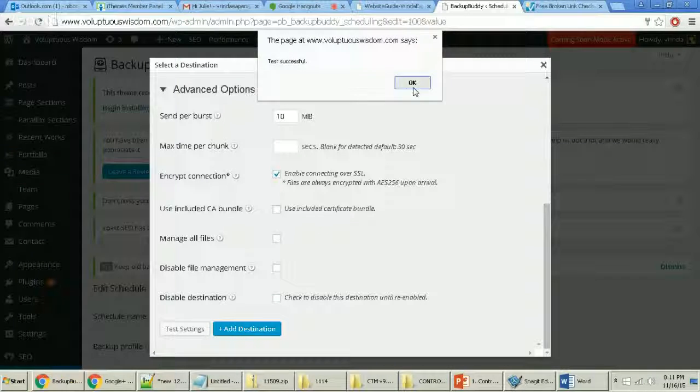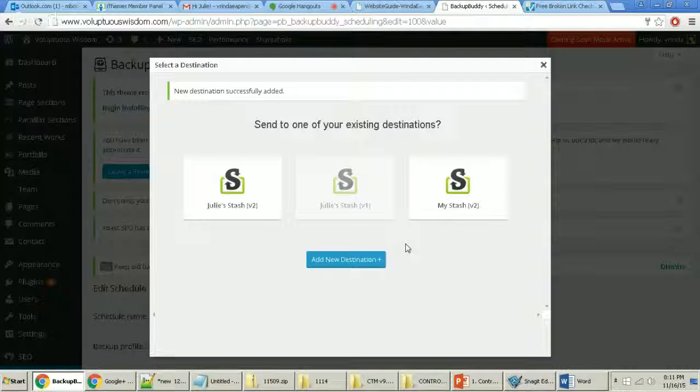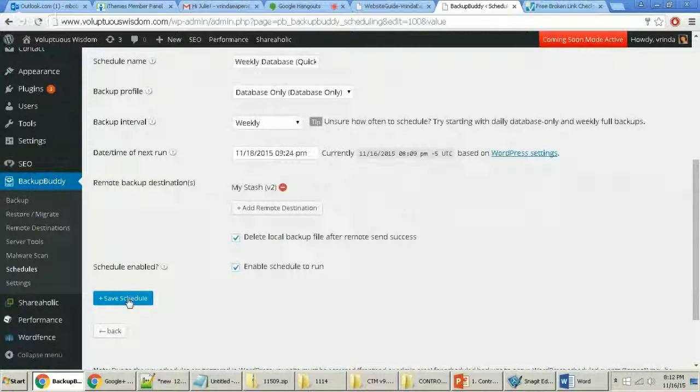Okay, looks good. So go ahead and add the destination. And then you'll be able to use that anytime you want to do a backup. So there we go. Choose my stash. I guess you could have named it something else, but all right. That's fine. So save schedule.